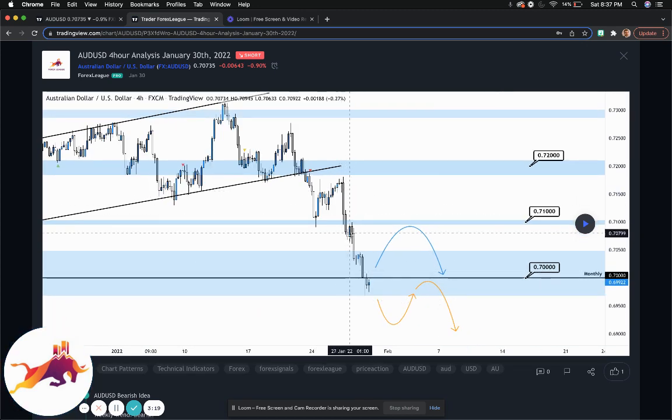Okay, now same thing that we saw in DXY. If this were to continue falling, we really want to see it clear the support level, get down to this level, pull back, then form a lower high, a nice structure forming a lower high below 0.7 to then give us confidence to look at short positions.